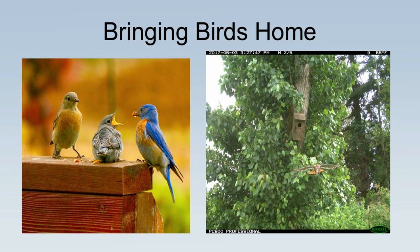So a couple of images bringing birds to our homes. The one on the left, obviously, is a bluebird family. They're sitting on the deck rail of the deck we had years ago, and the male is feeding mealworms to the chick. And this couple went on to have 2 more broods that summer. So 3 broods in the summer is pretty unusual.